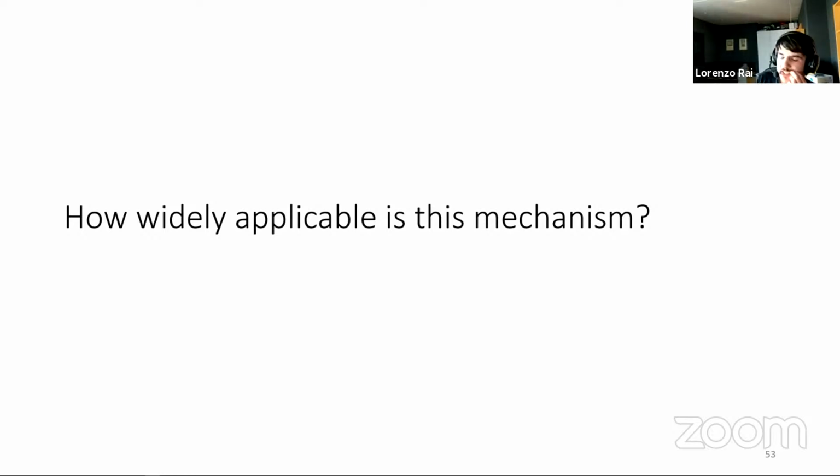This point right here is actually a pretty interesting point because we are using bit serial approaches here, which means we need high data level parallelism, which could potentially reduce the applicability of this mechanism. So we can ask ourselves, how many tasks can actually use this mechanism properly?